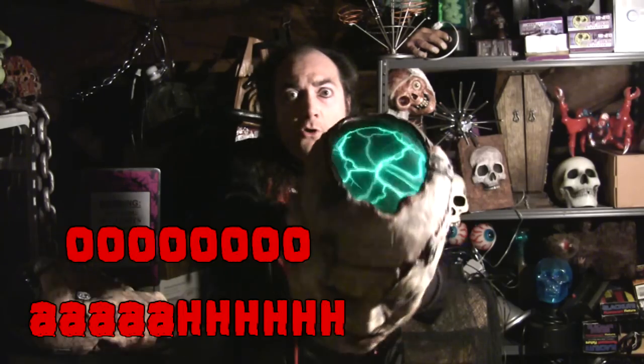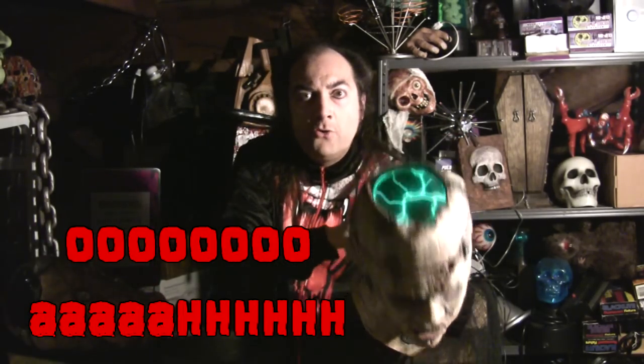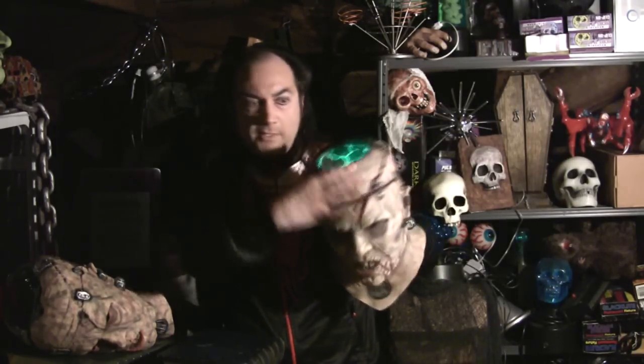It's like a mask with a built-in special effect show going on to amaze and amuse the visitors to your haunted house or hayride or museum or collection, or in my case, attic. So I recommend the Ruby's Van Helsing, and I recommend you build one of these constructs to get this cool flickering electrical effect going on. And that's all I have to say about that.